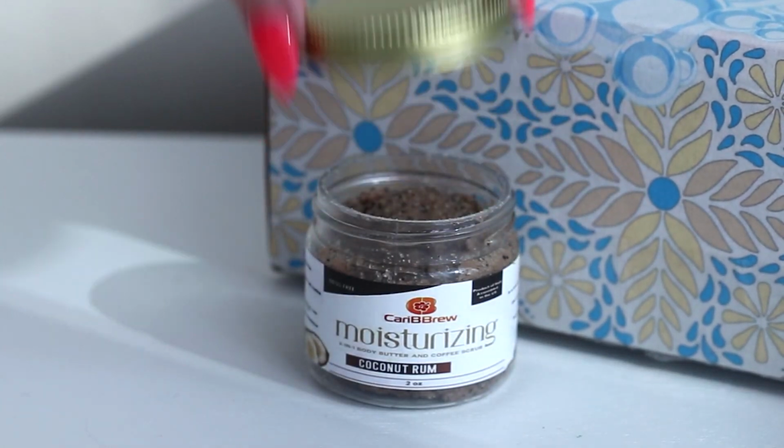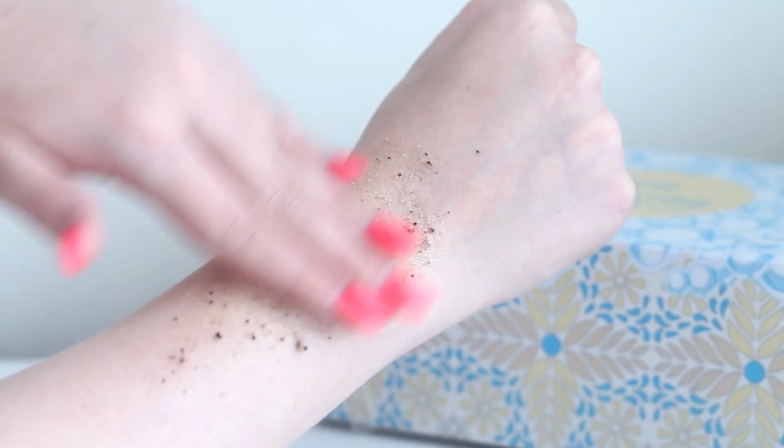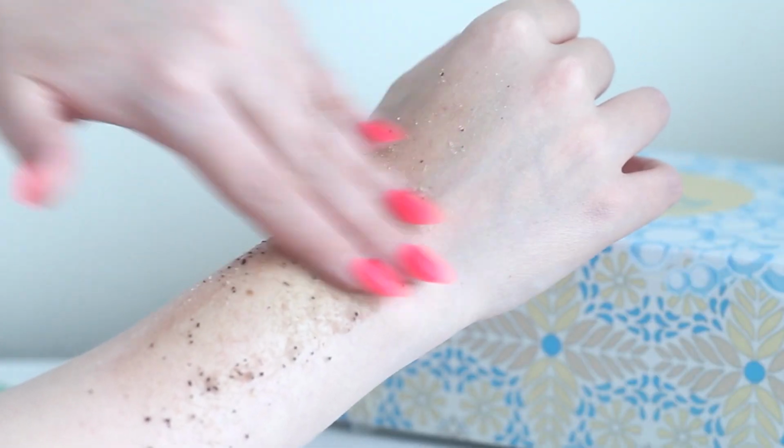Next we have the CariBBrew Moisturizing 2-in-1 Body Butter and Coffee Scrub. If you love coffee, this smells like the best cup of coffee you have ever had. This is the first scrub to combine body butter with a coffee scrub, and it has a delicious coconut rum scent. So it smells like coffee with coconut milk. So if you're someone who loves coconut milk in your coffees, oh my goodness, this is made for you. And it's so nourishing, even when I was just sampling it in the video you're seeing right now, that little patch of skin is so much more hydrated and moisturized than the rest of my arm. It's really, really high quality.